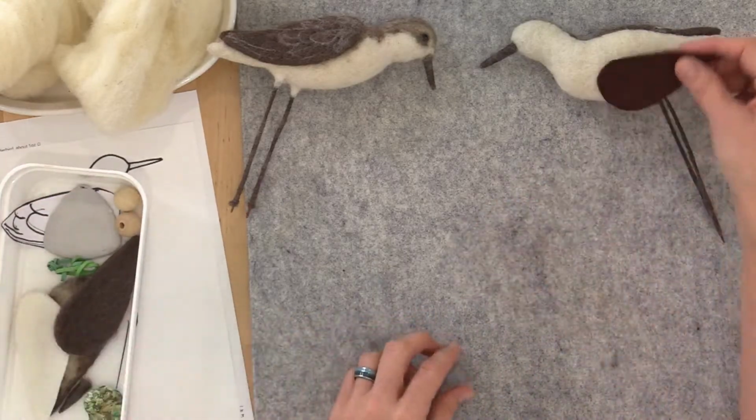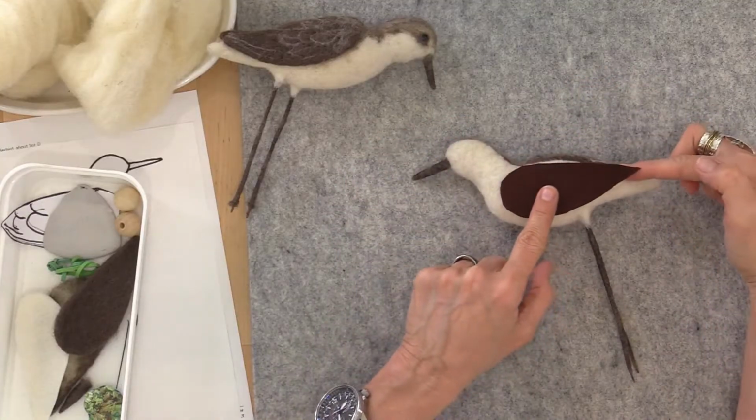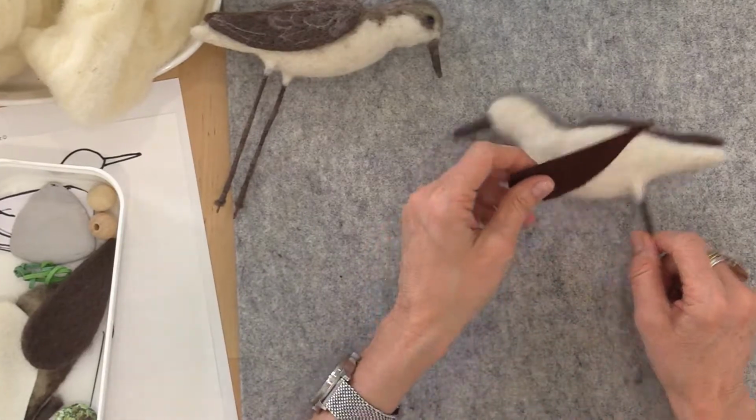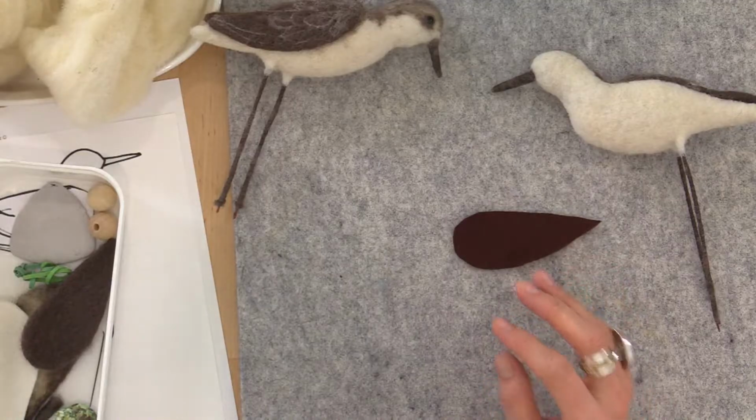And then, so this guy, I want the wings going this way. That's how I have it. It's a little more flat on the top and a little more rounded on the bottom. That's how we've made them. And we're going to cover this with our brown wool. This is like step one.